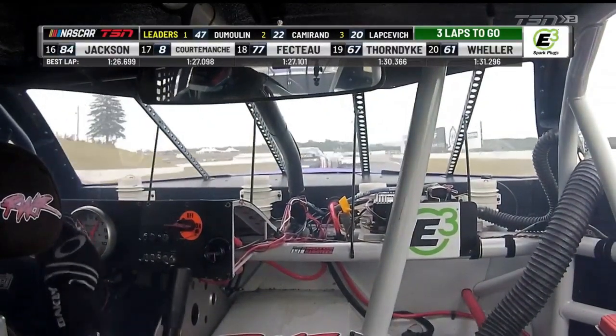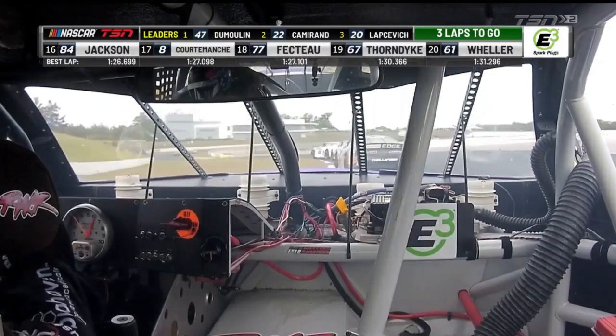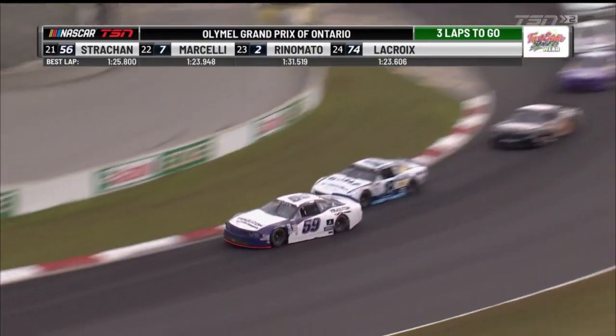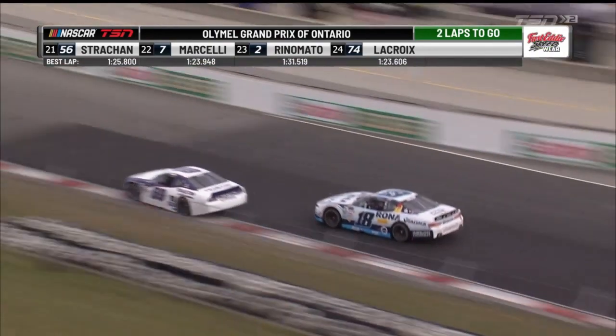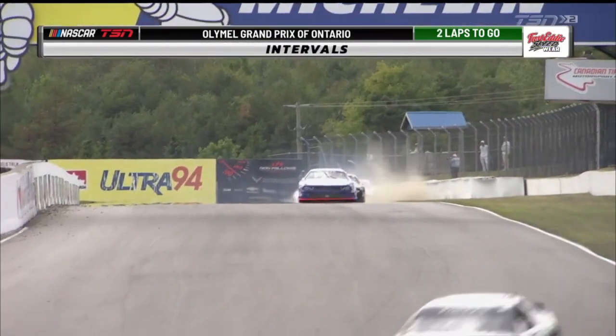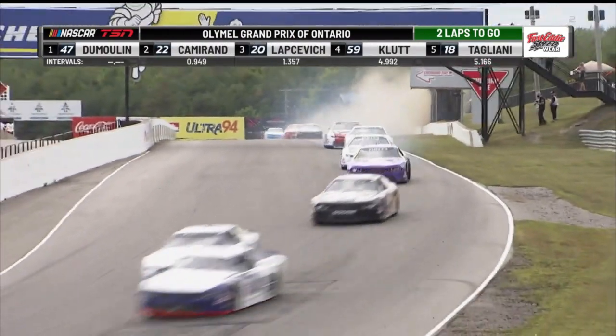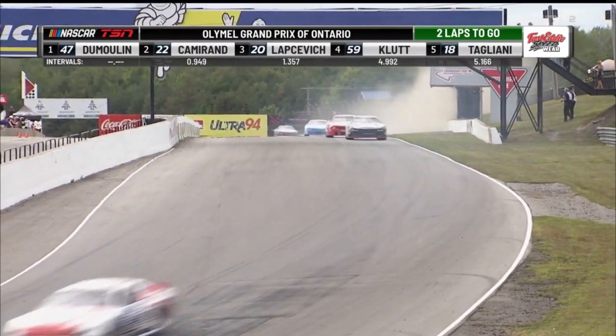Boy, oh boy, they sent him. He goes to the back because he was black flagged before, drives all the way through the field. They must see something that we don't see from here. It's the same smoke that's been coming off the car pretty much the whole race. We can see the black flag waving from Dan Hawkins in the flag stands.